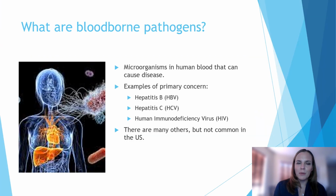So what are bloodborne pathogens? Bloodborne pathogens are microorganisms in human blood that can cause disease. Some examples that are of main concern are hepatitis B, hepatitis C, and the human immunodeficiency virus, or HIV. There are many others out there, but they are not as common in the United States, so we will not be discussing them today.